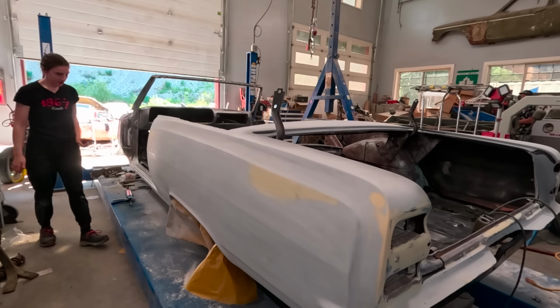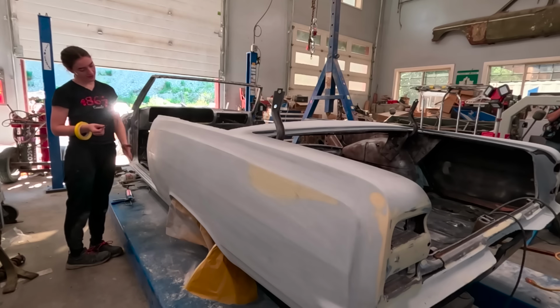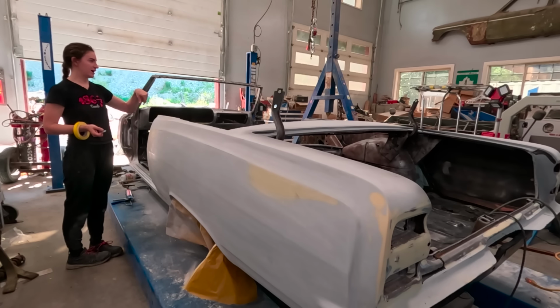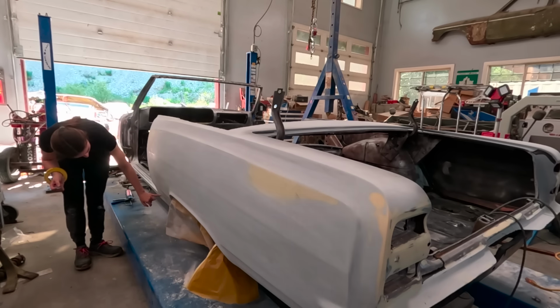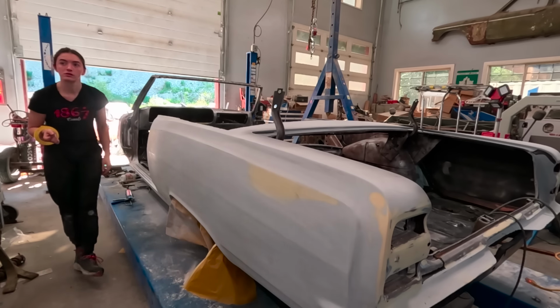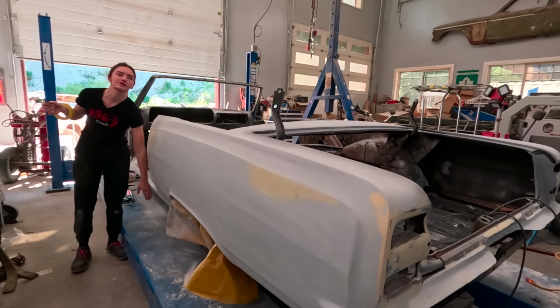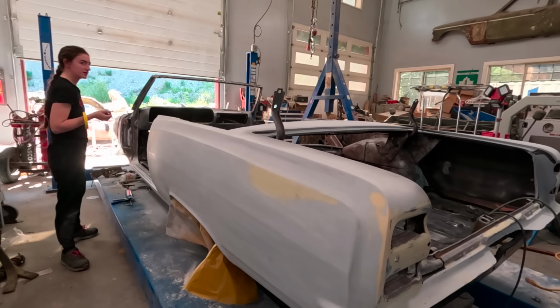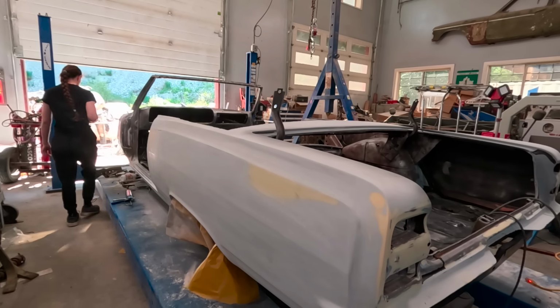Rocker still needs some, I gotta sand that. And the quarter inch of rocker? On this side? I already sealed the other side. Is it supposed to be flush or slightly indented? Which part? Oh, slightly indented is better. Okay, well that's what I did on this side, but this one still has Bondo on it. Oh, I might have to. Yeah. Run it. 80 hertz or something.